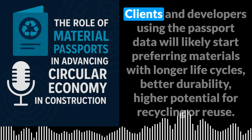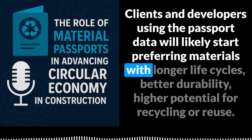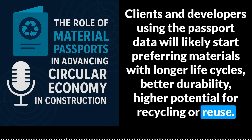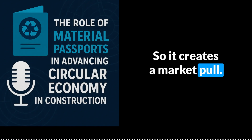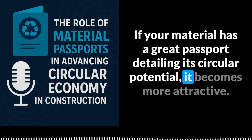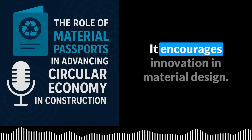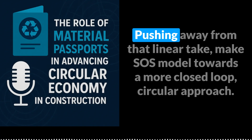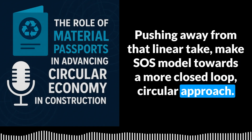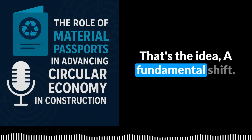How so? Clients and developers using the passport data will likely start preferring materials with longer life cycles, better durability, higher potential for recycling or reuse. So it creates a market pull. If your material has a great passport, detailing its circular potential, it becomes more attractive. Exactly. That transparency acts as a catalyst. It encourages innovation in material design, pushing away from that linear take, make, dispose model. Towards a more closed-loop, circular approach, materials designed to last and be reused. That's the idea, a fundamental shift.